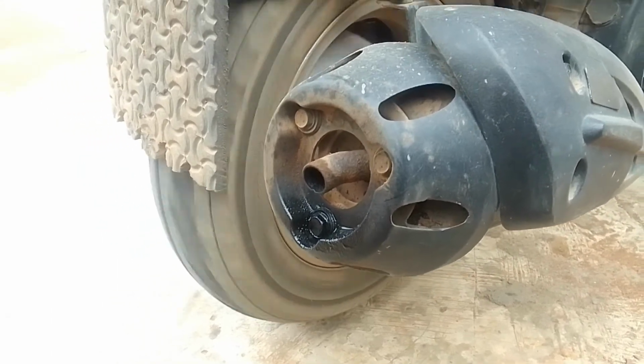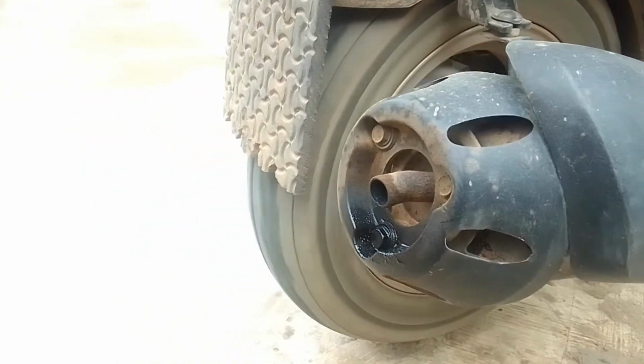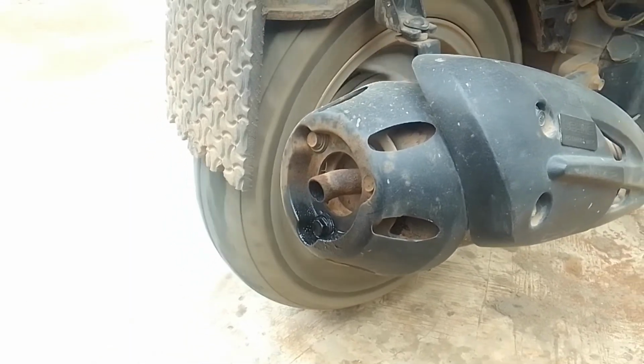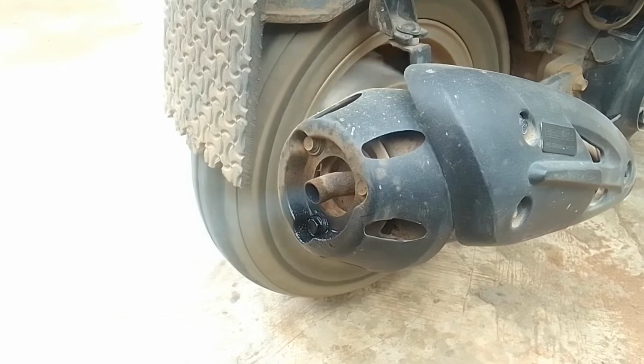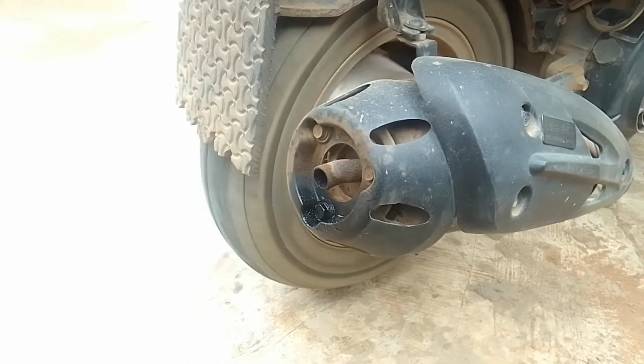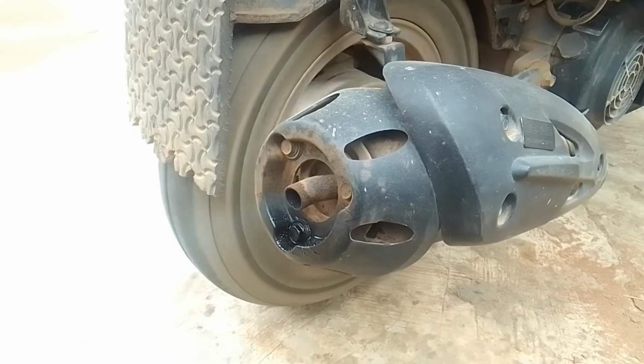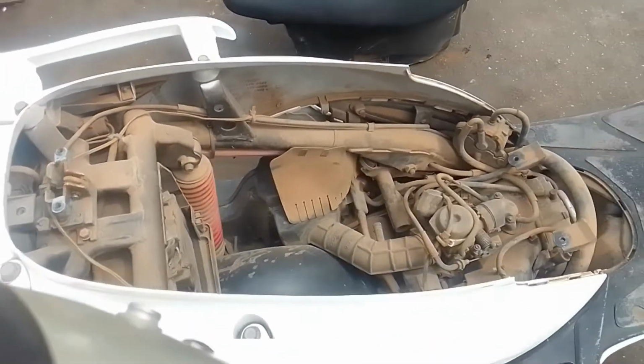I checked on YouTube, I checked on Google, I asked around from a couple of my friends that have scooters, and I asked a couple of mechanics, and they came up with a couple of suggestions. The ones that stood out the most were a leaky, faulty valve seal and a worn out piston and ring. So I decided to take it to the mechanic and get that fixed.